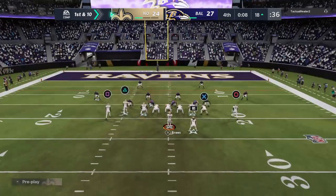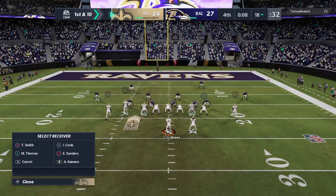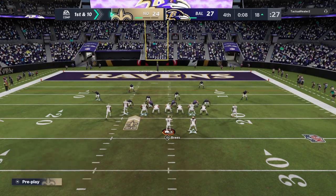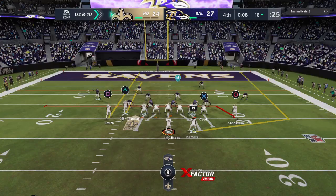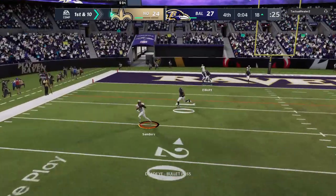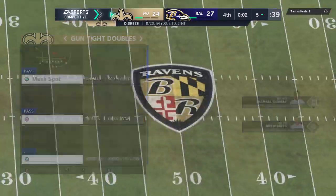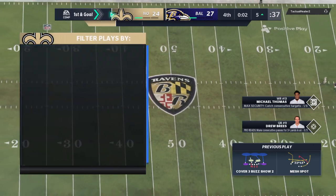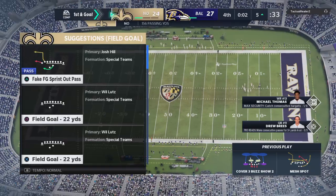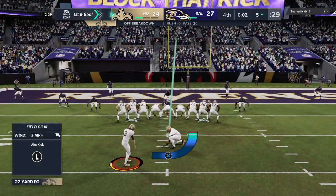So from inside the 20, here's 1st and 10 at the 18. Into the red zone, it's Breeze. Looking left side, and he's got a man. That's Sanders. And he will reach the 5-yard line before going out of bounds. They've moved the ball over 50 yards between this play and the last one. So out comes a field goal team now for the 2nd time here today.